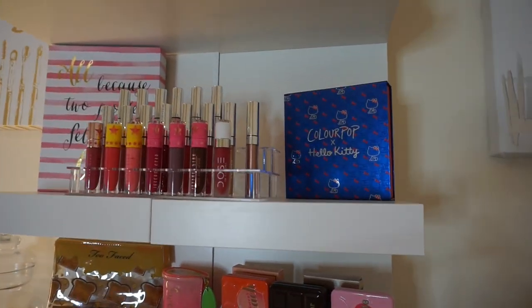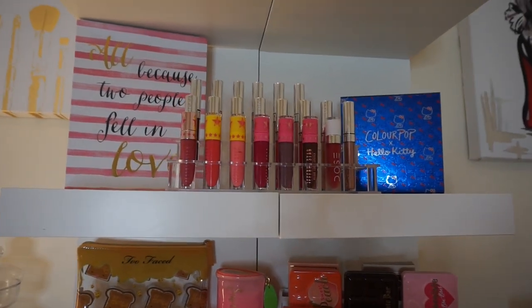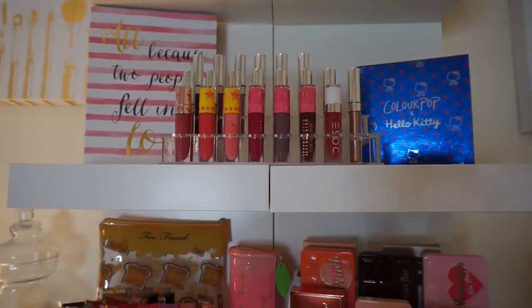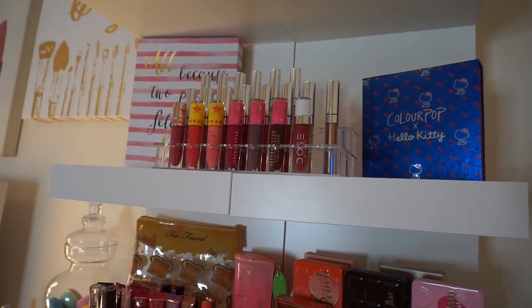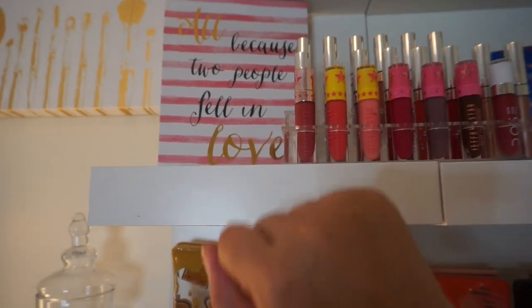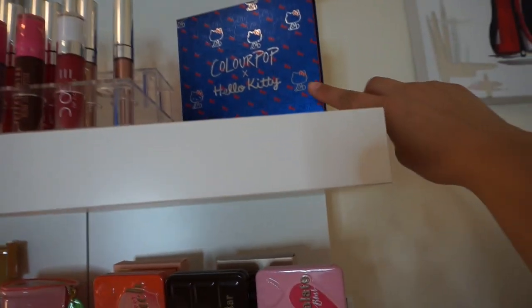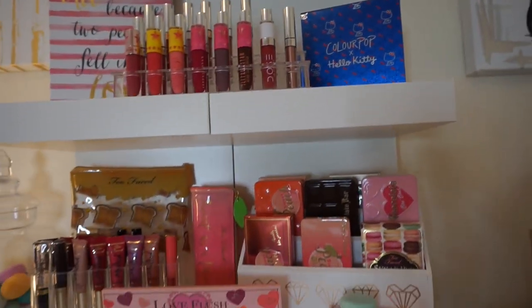On the top here, I have all my ColourPop lippies and my Jeffree Star and my Dose of Colors. I don't have many because I kind of leaned away from this collection of ColourPop and Jeffree Star, but I recently just bought this summer one and I really, really love it. This ColourPop times Hello Kitty box actually came with a lippy and some highlighter and blushes.